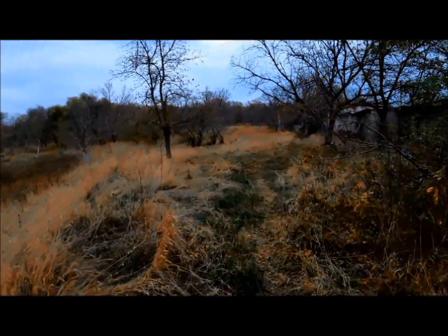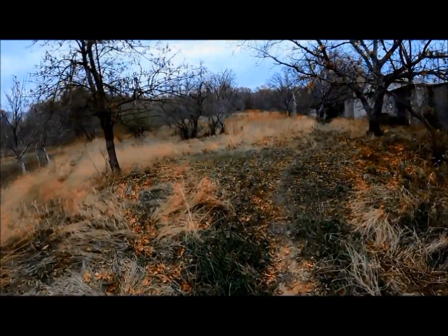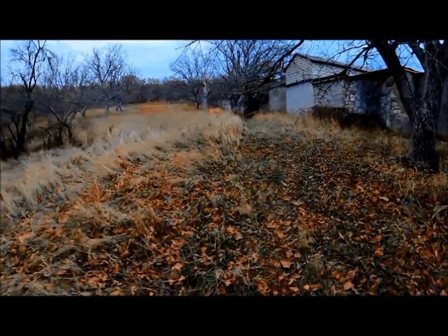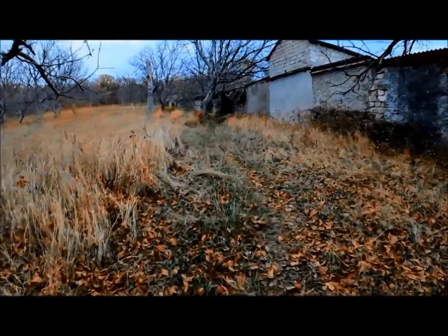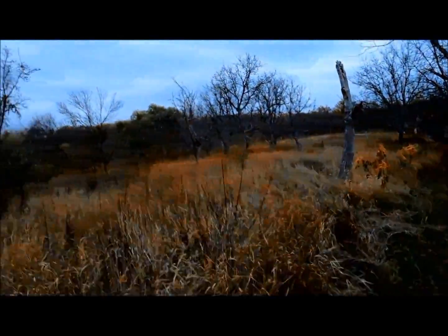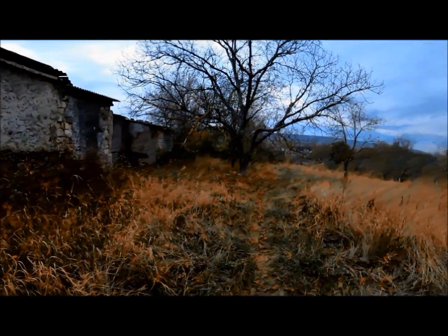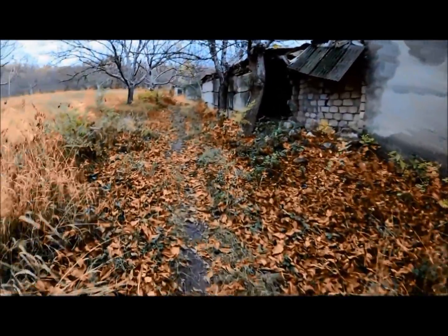But now, being the beginning of November, all the leaves are off the trees and the fields are brown. But I'm taking this trail that is right behind all the garages. I'm just making my way up the hill. There's the valley down below, and I continue up the hill.